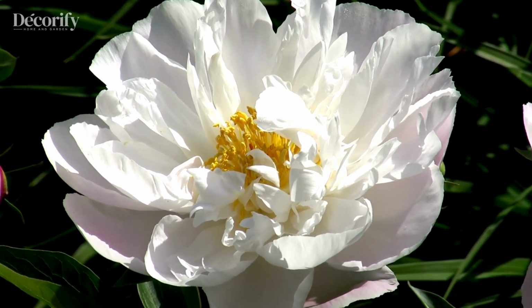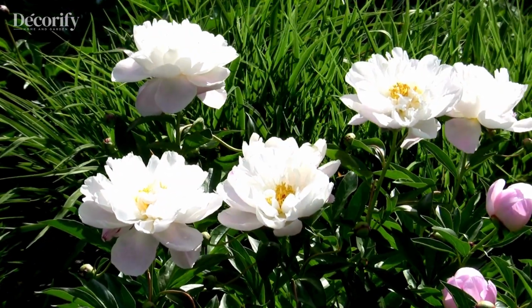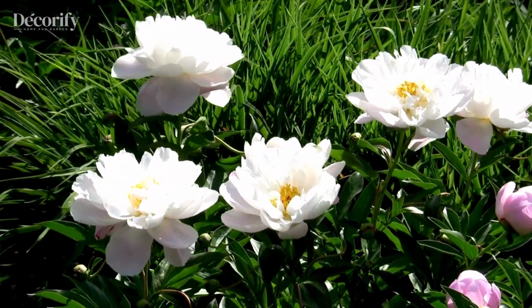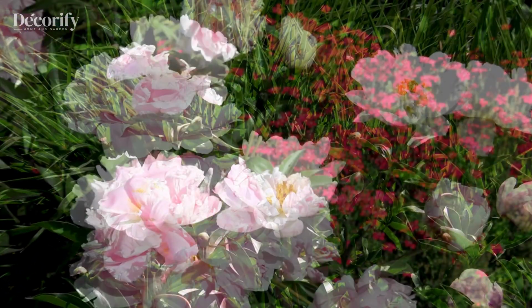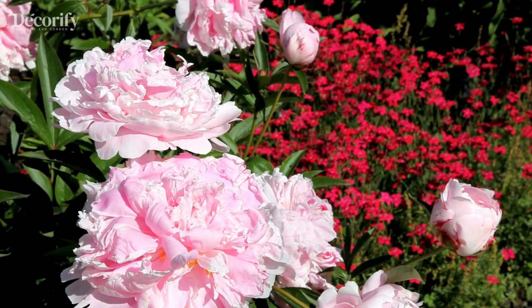They're like the divas of the perennial world, fussy about planting depth, but rock solid once they're settled. Plant them where they get full sun and don't expect flowers the first year. But when they bloom, you'll understand why gardeners wait patiently. It's completely worth it.